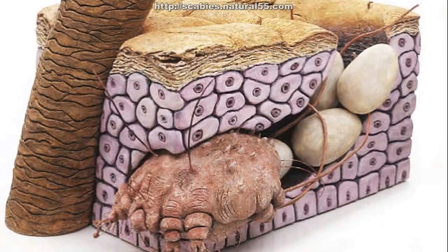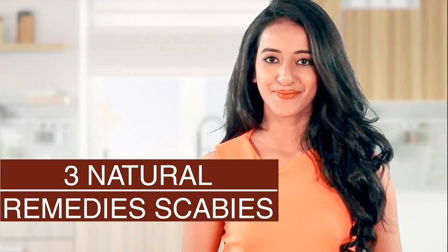Neem oil. Neem oil is known to kill scabies mites, and it prevents their ability to grow and breed. Neem also numbs pain and relieves itching, making it perfect to treat scabies symptoms as well.